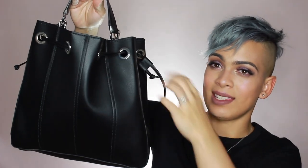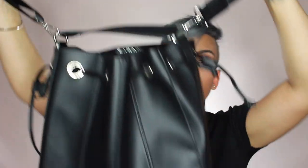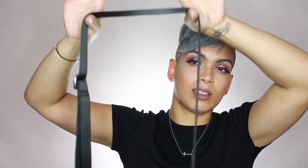So this is a bucket bag. It is square or rectangle, so it's not exactly round for a bucket bag, but you can cinch the sides. If you're following me on Instagram, I posted a fall outfit picture with this bag. See, if you cinch the sides, it all comes together. It has either one handle here, or you can make it a cross body. And it's adjustable, and it's really, really big inside. It literally fits so much.